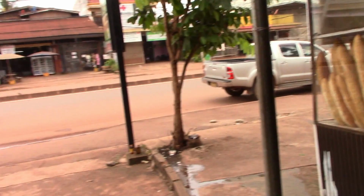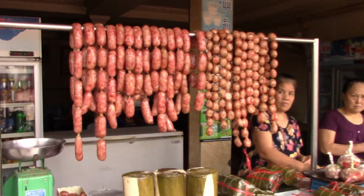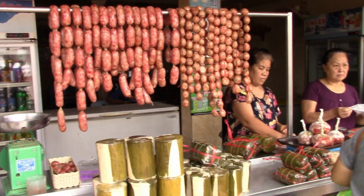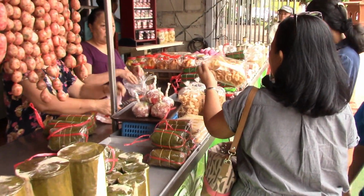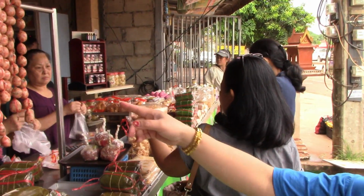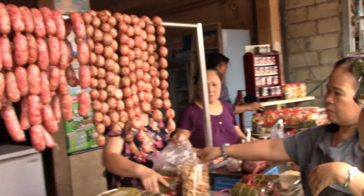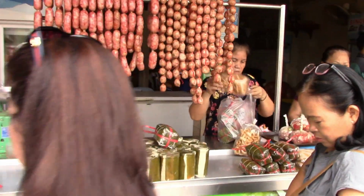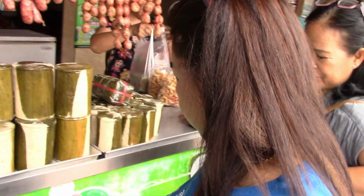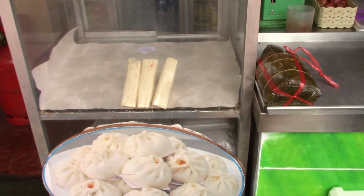A look around this shop. Oh, they sell sausage over here. Pork rind. Sure, I'll try anything. Oh, no, not that. That's fine. I don't need that. That looks like a Japanese sandwich.